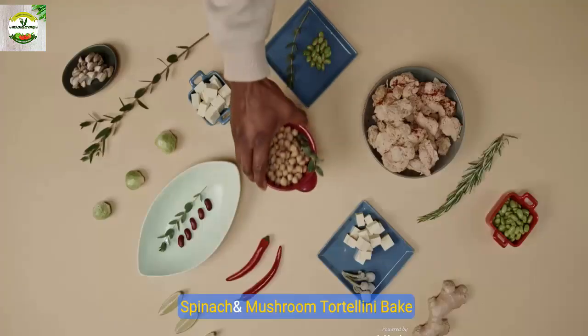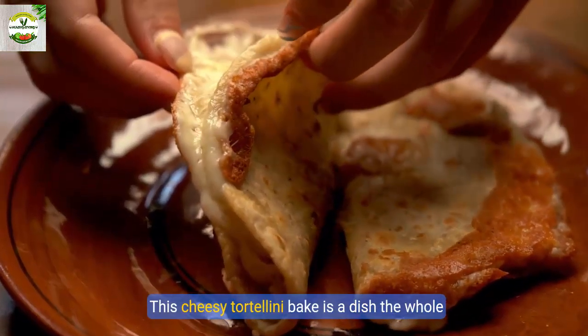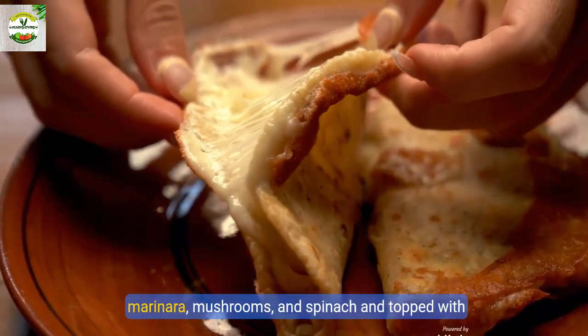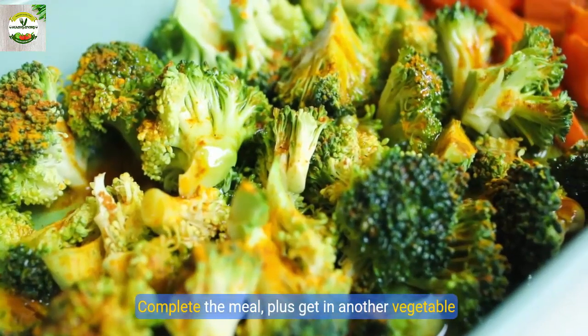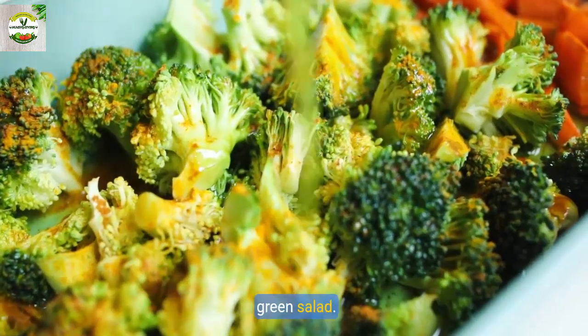6. Spinach and mushroom tortellini bake. This cheesy tortellini bake is a dish the whole family will love. It's filled with sweet-tasting marinara, mushrooms, and spinach, and topped with melted cheese. Complete the meal, plus get in another vegetable serving by adding a side of broccoli or a small green salad.